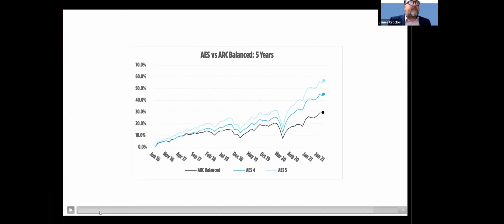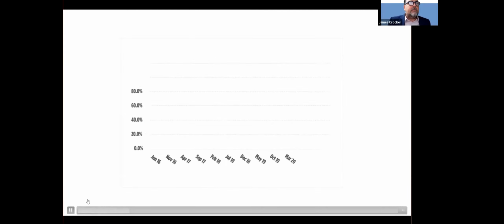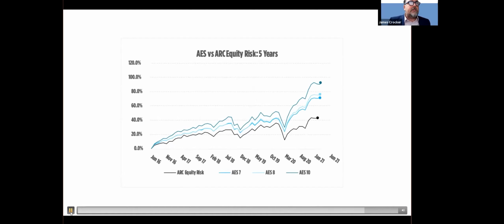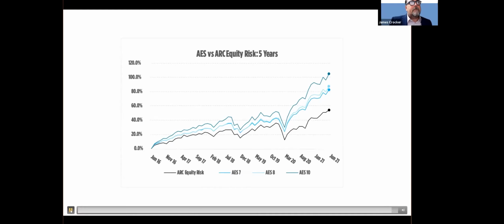Now, that's great for balanced, but if we move on to the equity risk, it becomes far more clear. Our model 10 here has absolutely wiped the floor with a broader index. And you can see that 7 and 8 were quite close together, but 10 has more than doubled over the last 5 years, compared to more like 50%. We've given twice the return of the underlying benchmark there.